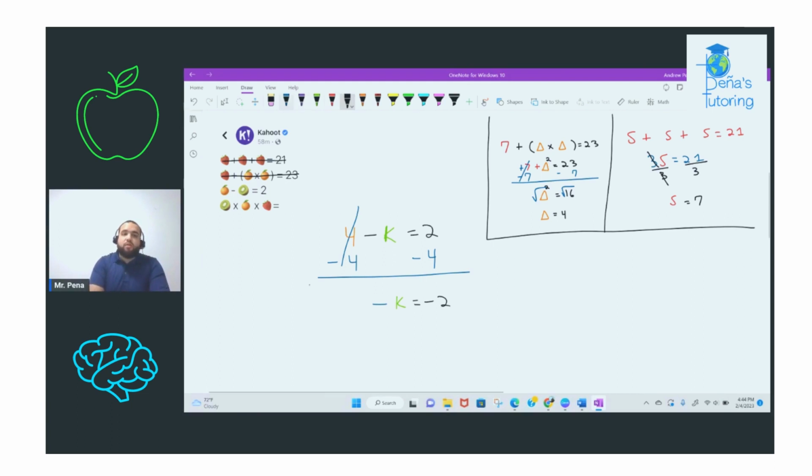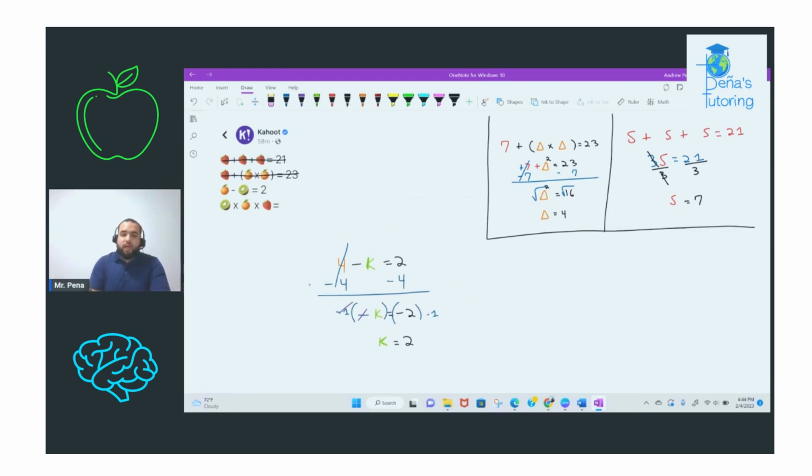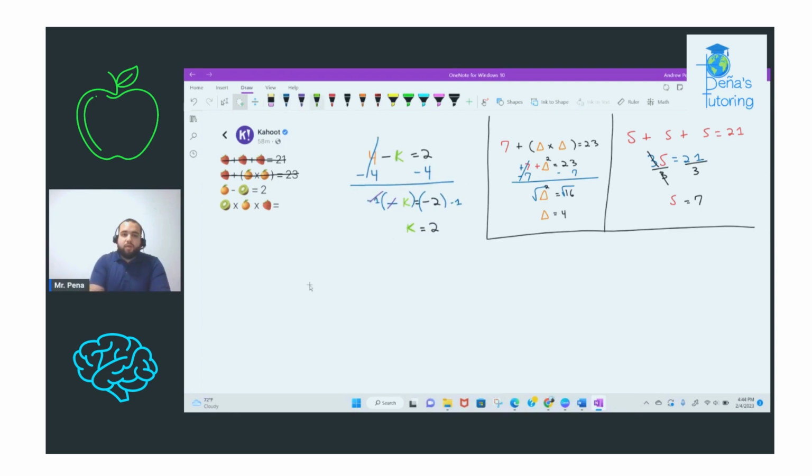What you simply do here is you multiply both sides by negative 1. Because you can't have a negative variable. You're not isolating the variable if it's negative. So what you are left with is these negatives cancel out, and we have K equals negative 2 times negative 1, which is simply 2. And so now K equals 2. I'm going to move him out of the way, and let's put him in a little box to not confuse him. And I'm done with the third line.